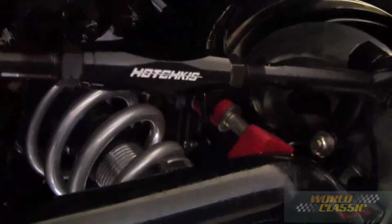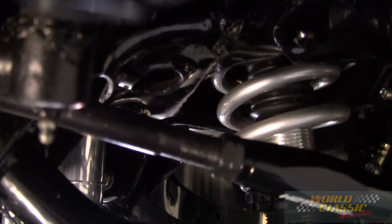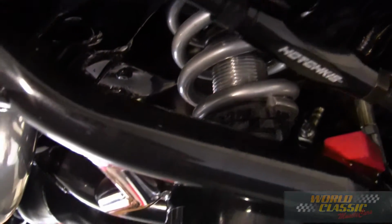Front Global West upper and lower control arms, combined with the QA1 adjustable front coilovers, provide handling that could never have been achieved with the original vehicle.